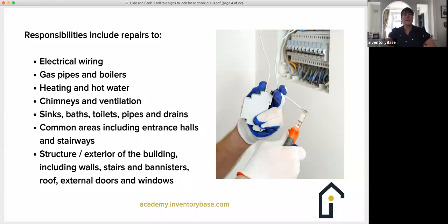So for argument's sake, we've come across trip hazards from paving as you walk into the property. A landlord is still responsible for that. He or she might not have the freehold, but they are still responsible because they're paying towards those repairs and upkeep. So therefore there is a responsibility there, and obviously that extends to stairways. Lifts should be maintained within the block management, depending on how all that is done.